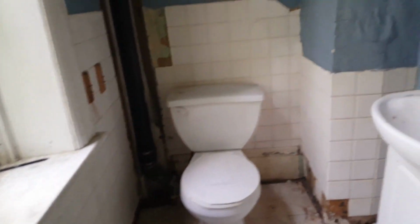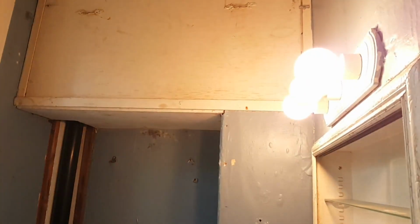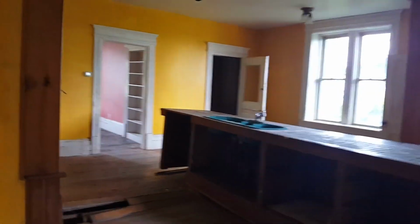We're gonna go into the bathroom here. Got some black mold there. You got your toilet, your sink, and your medicine cabinet. And some lights. Do these lights work? Where's the lights? Yeah, we got lights. There we go. Well, I got some buckling floor here. You've got some old wallpaper hidden behind the paint.